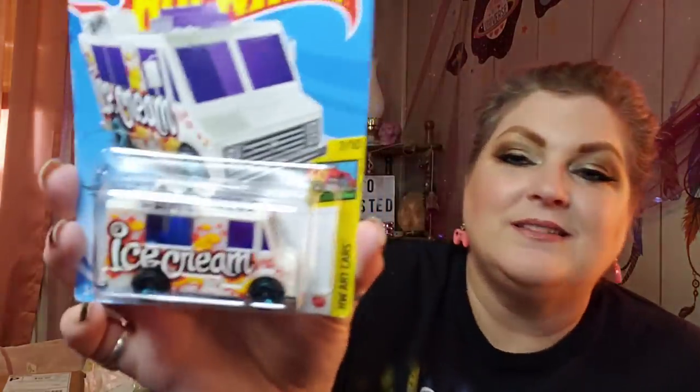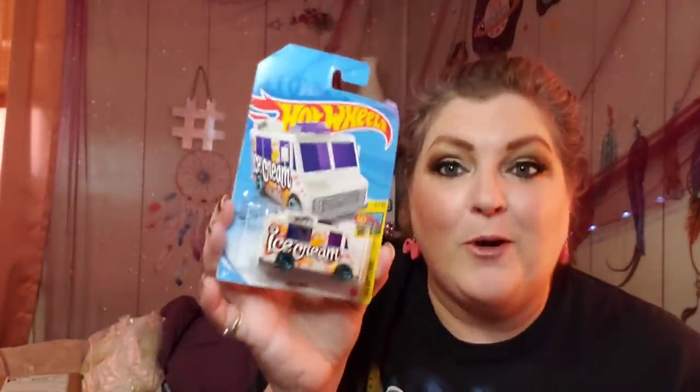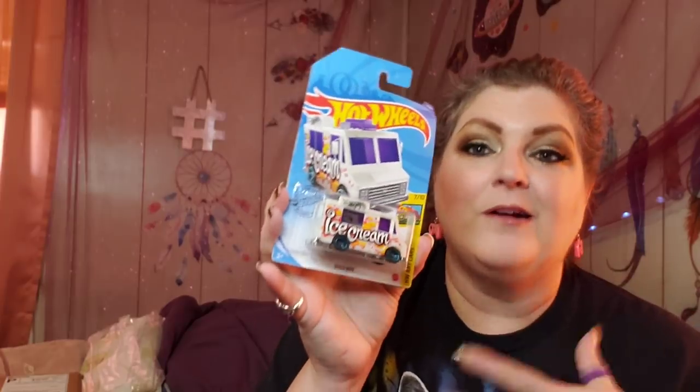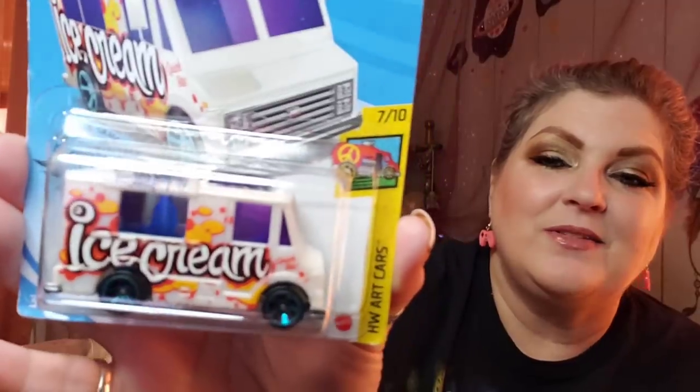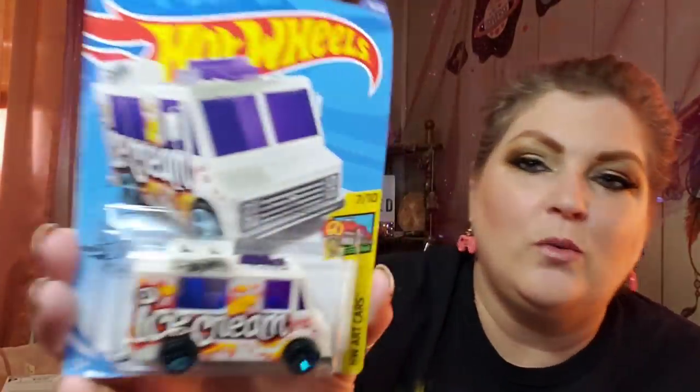And then we have an ice cream truck, Hot Wheels. Look at that. I love the trucks that have a purpose. You know, cop cars, ambulance, trash trucks, stuff like that. So this one is an ice cream truck. How cute is that? Look at the little window with the ice cream man standing up in there. How adorbs. Love it, love it, love it.